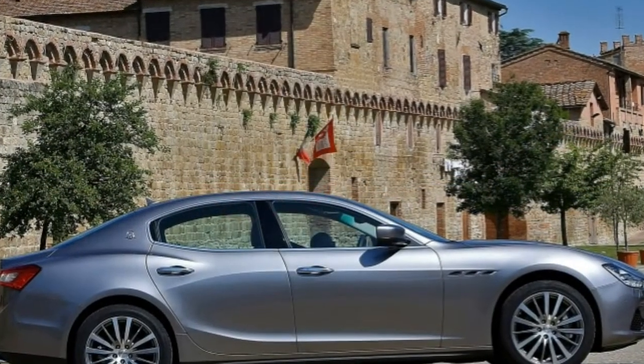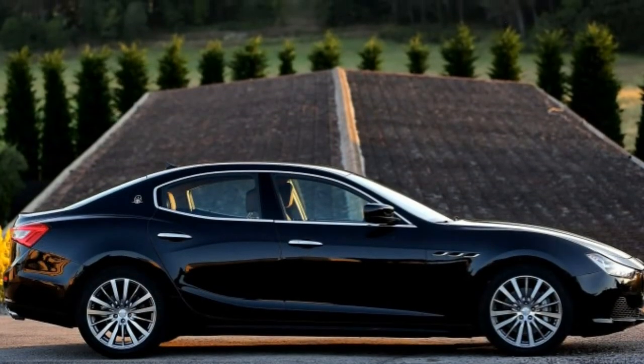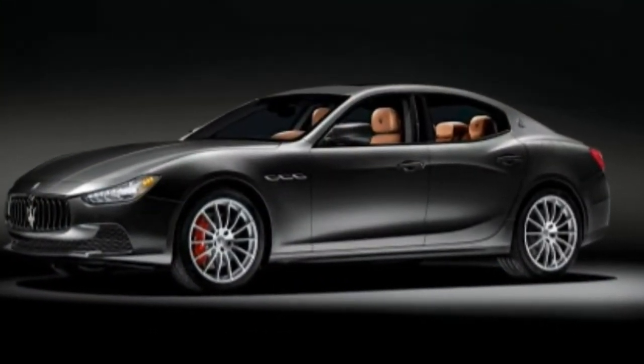Although the Ghibli may not be the definitive pick for a high-end midsize sedan in this illustrious group, we're still glad that Maserati has brought some Italian flair to a class typically dominated by large German automakers.